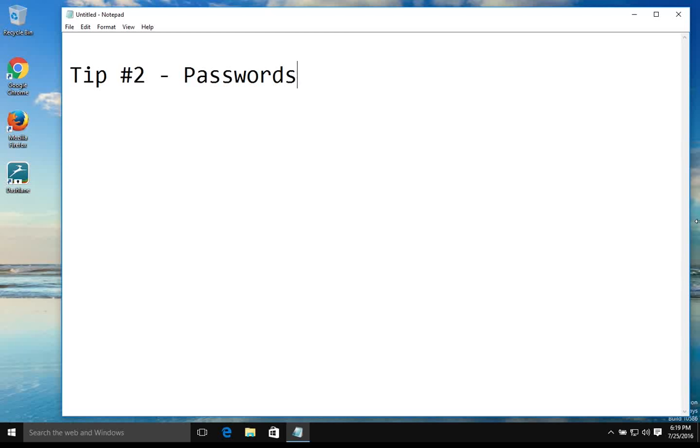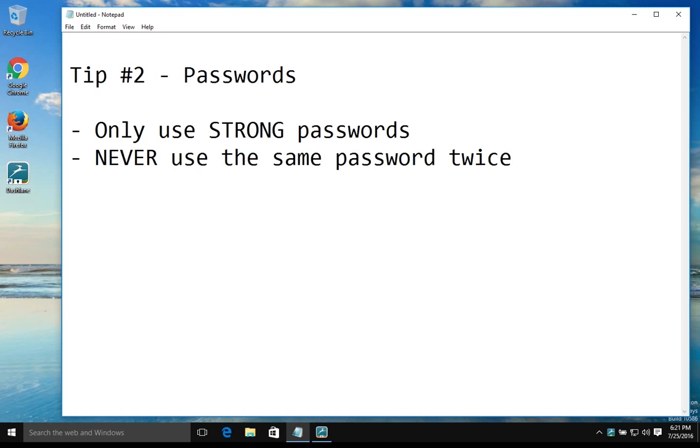Welcome to our second tip on how to increase computer security, online safety, and online privacy. For tip number 2, we're going to talk about passwords. And the reason why is because passwords can be the difference between being hacked and not being hacked. And so they're very, very important to security, safety, and privacy.